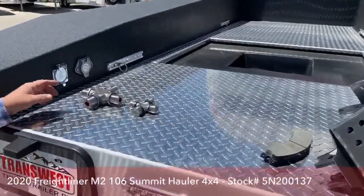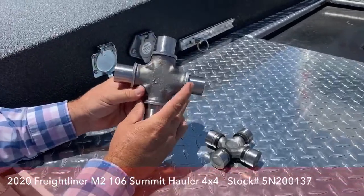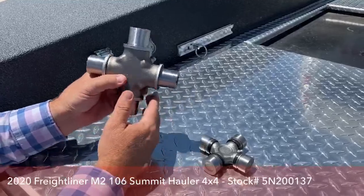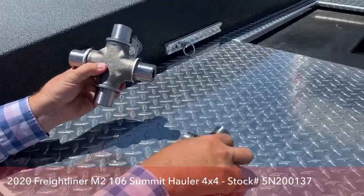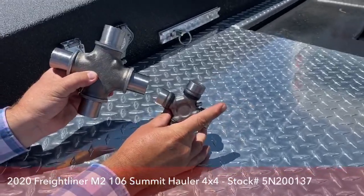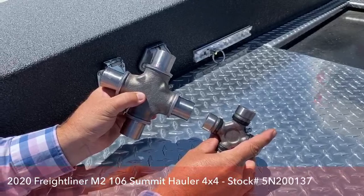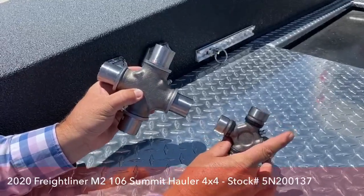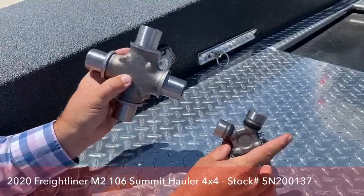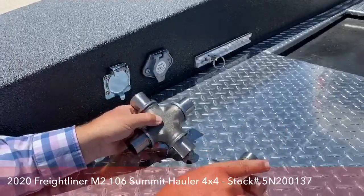Another comparison I would like to show you, this is the U-joint for this truck. This connects the drive line to the rear end. As you can see, there's a lot of mass there. This is for a pickup truck, 1 ton. Look at the difference there. So if we're thinking along the lines of longevity, which one of those is gonna last longer after 150, 200, 250,000 miles? You're gonna get a lot longer life out of this one than this one.